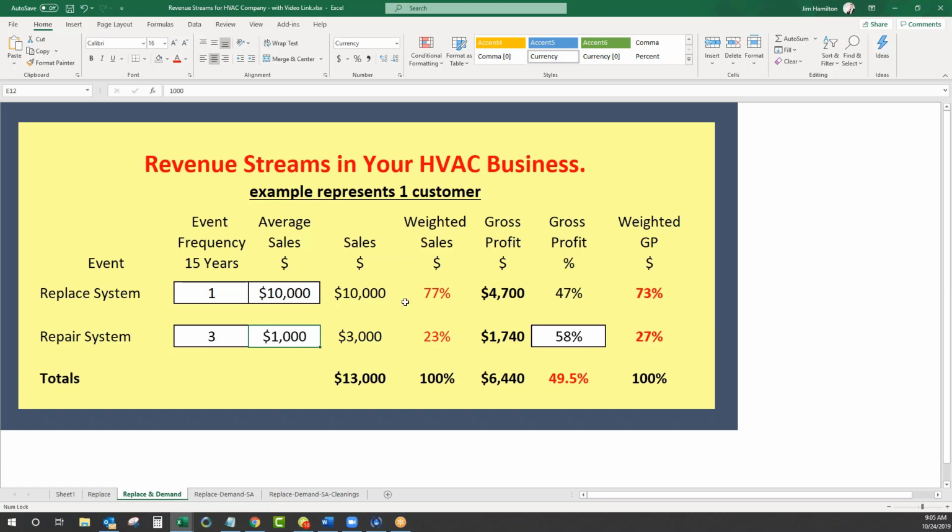Okay, very good. So what we've got here now is we've got two revenue streams. We've got replacement and we've got repair. Now, our replacement revenue went to 77% weighted sales, because our repairs are now taking up 23% of our total sales. Okay. Now our total, right now we've got $11,000 in sales. Well, 23% of it is coming from service now, and 77% has come from here.